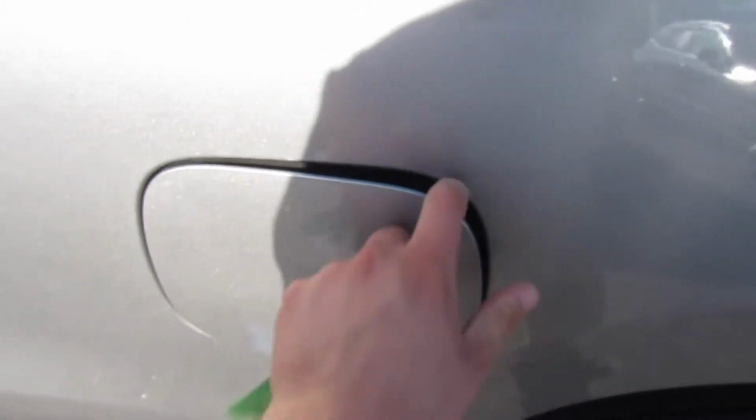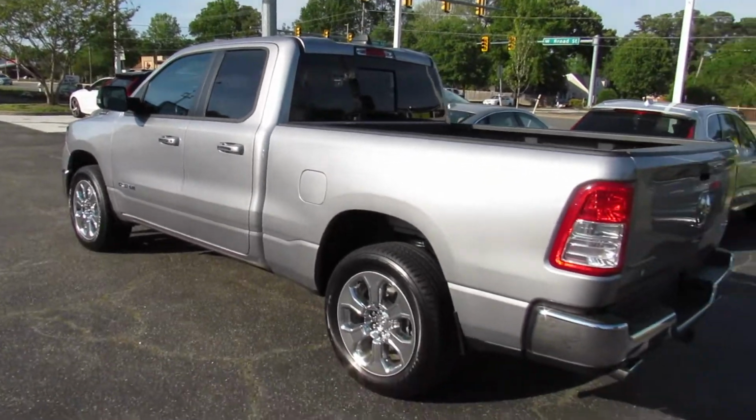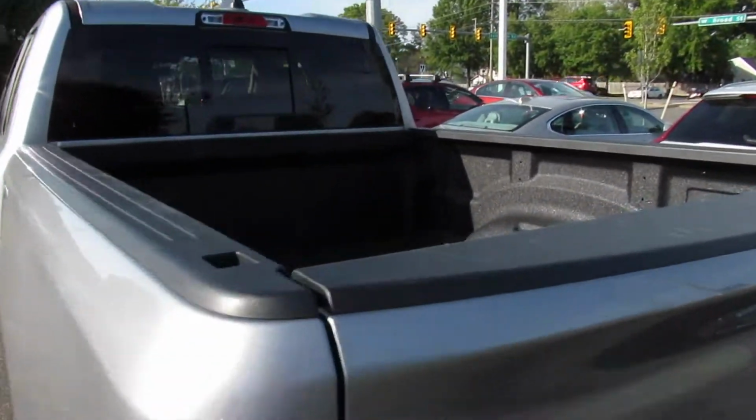Just walk up and press to release. It is a capless system. Overall, just a beautiful truck inside and out. This is the first one of the new body style Rams I've actually been around.